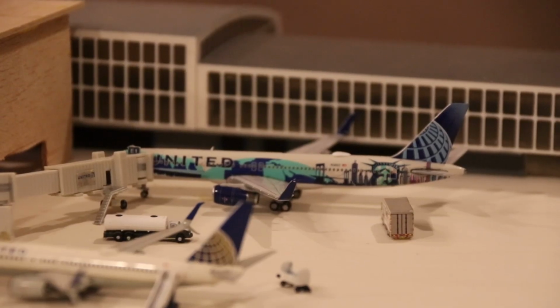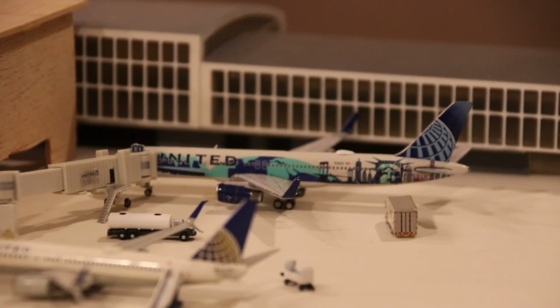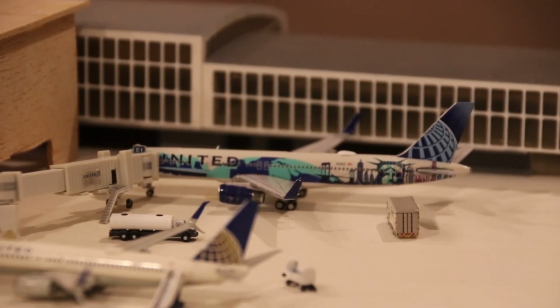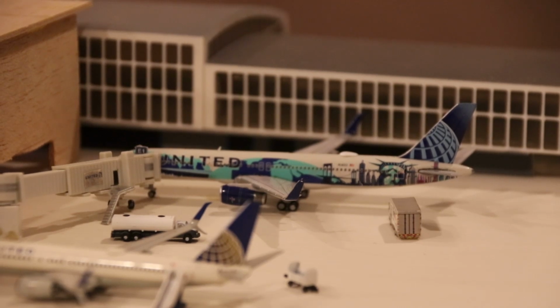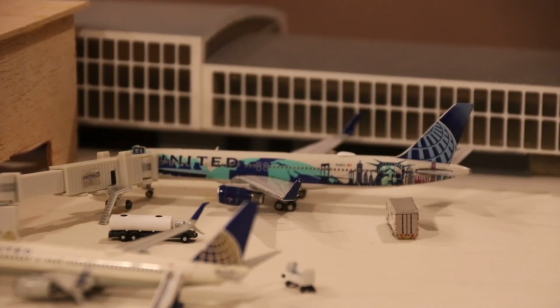And wow, over here we have our United Airlines NJNY livery. This aircraft is getting its luggage and passengers on board. Its passengers are very happy to be on this special livery aircraft for the flight out to San Francisco, California.